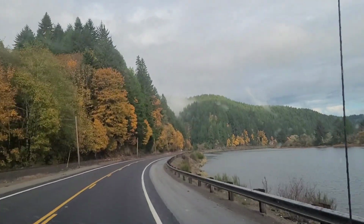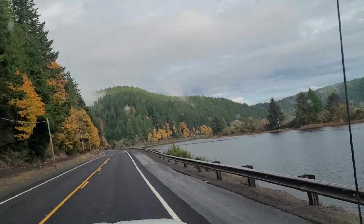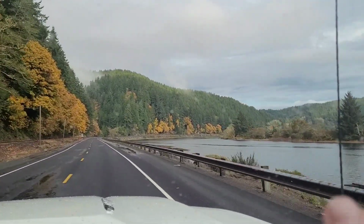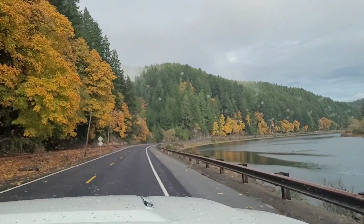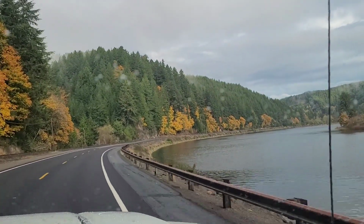Okay, here we are. This is a really pretty drive. See, all the trees are turning. We don't get red like they do as much on the East Coast, but we get a lot of pretty orange. And then this is the Smith River. So we're going to go along the Smith River, and 27 miles up here is the Smith River campground. So we're going to have to check that out, but it looks like it's going to be a beautiful drive.